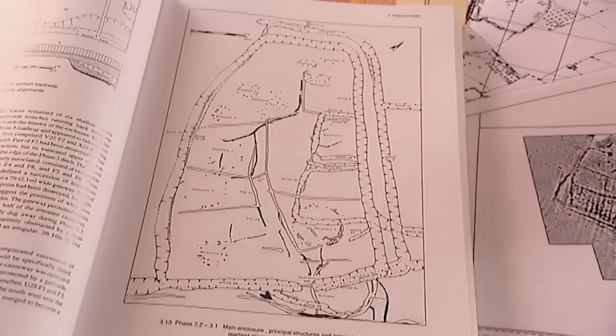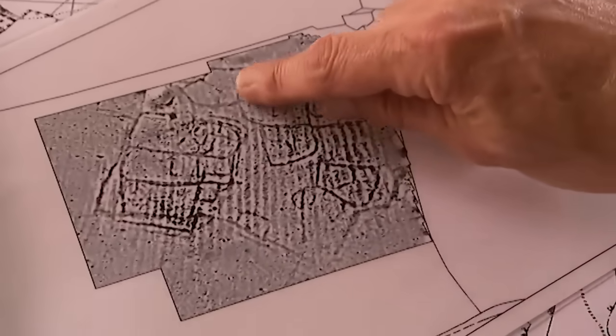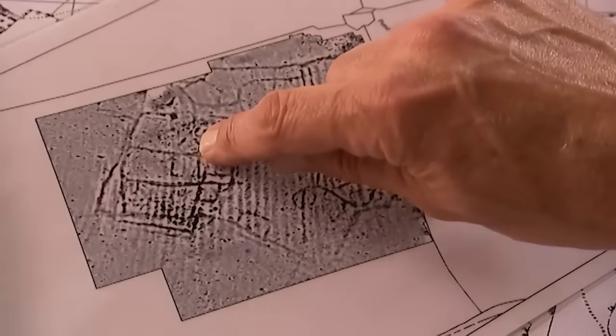If you compare that with the geophysics that we've got from here at Standish, you can see we've got these very similar types of enclosure, and of course at least 3 circular structures, 2 of which we've now confirmed by excavation. And the fact that we've got at least 3 of these suggests that we may be seeing the beginnings of a small village starting to form in the closing centuries of the Iron Age.